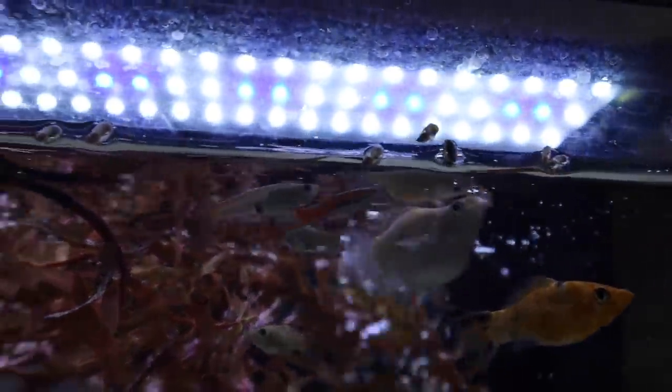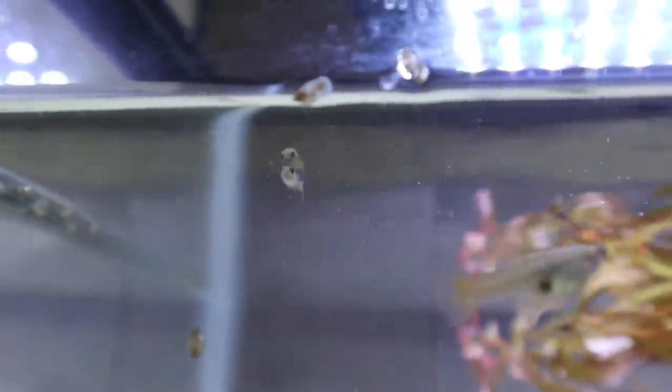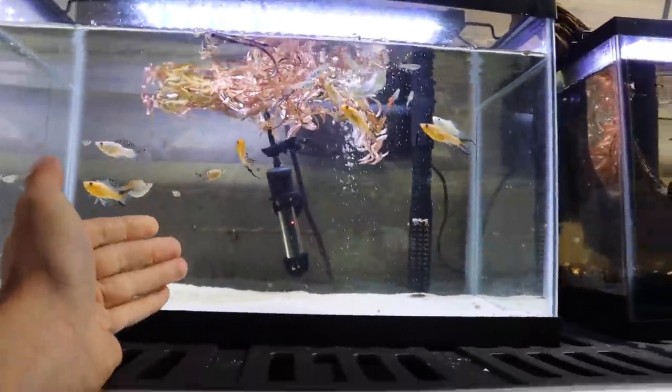But no, this tank had babies. I don't know if you guys can see, but there's a bunch of babies in here. That's actually a new fish. Let me see if I can find the small ones. That is also a new guppy. Oh, there's one right there. You guys see his little face? He's about to get eaten by his mom. It's okay. But there's a bunch of babies in here that have been birthed, which is good.